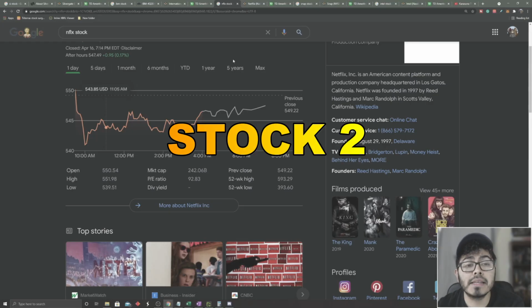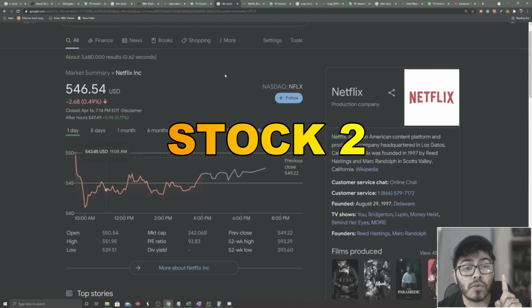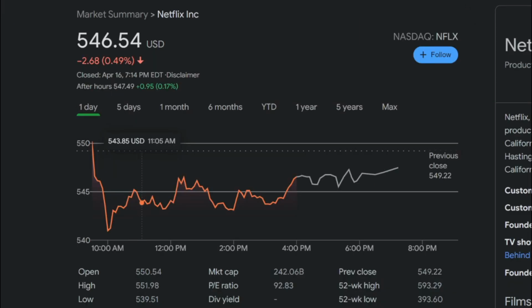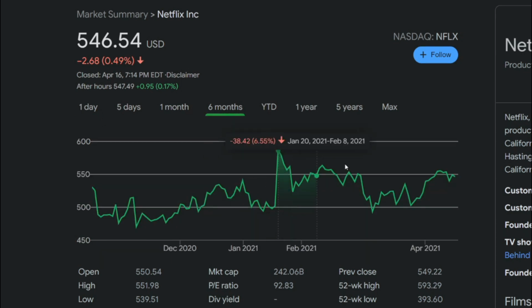The second company is going to be Netflix. Netflix is reporting Tuesday after hours. Let me know in the comments below if you guys want me to do a Netflix video. This is traded under the NASDAQ as ticker NFLX. It's currently at $546. In the past 6 months, the stock is down about 6.8% from its all-time high with a market cap of $242 billion.